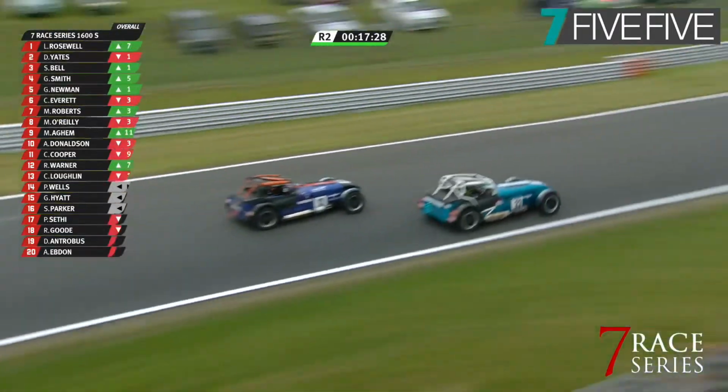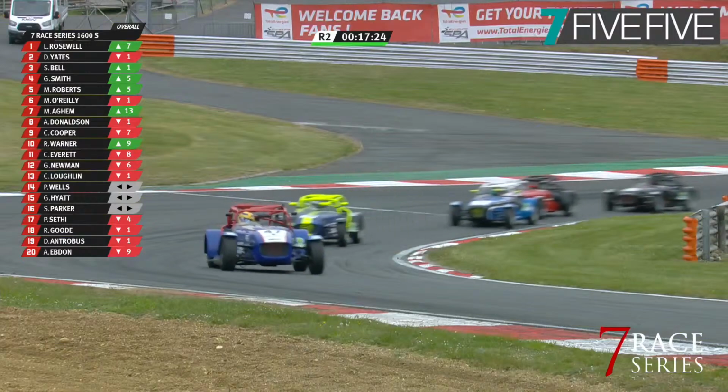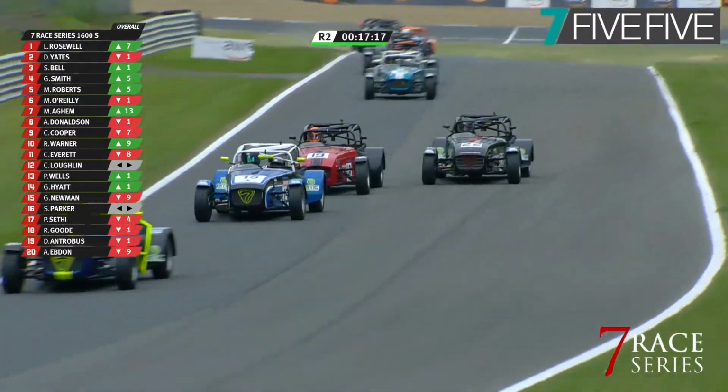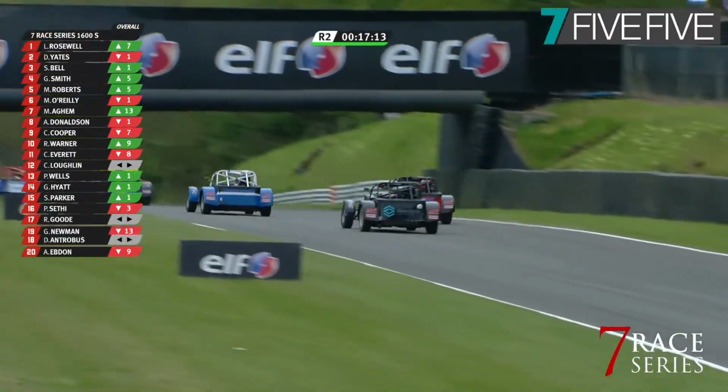David Yates has had a go in the lead, but right now it is Luke Rosewell with 17 minutes and change still on the clock, leading from Jeff Newman in second place, and he's doing his absolute level best to get away as the cars accelerate their way up towards Hawthorns once more. It's the second race of the weekend for these cars.